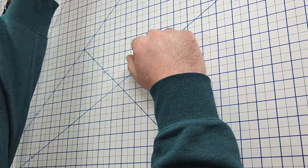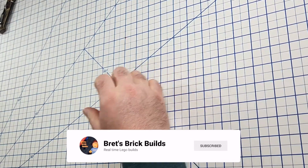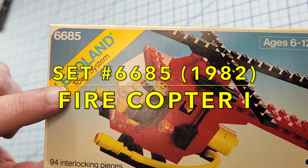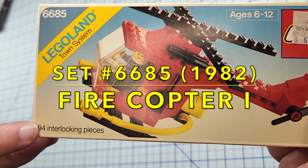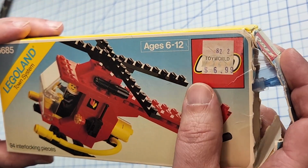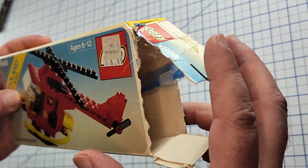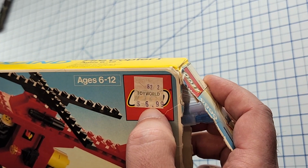On this episode of Brett's Brick Builds, we have a kit all the way back from 1982. We have kit number 6685 from the LEGOLAND Town System. So we're switching it up a little bit, it's '82. We got 94 pieces, and it is the LEGO Fire Copter 1. We have an original box. It's been opened. Originally bought from Toy World for $6.99.